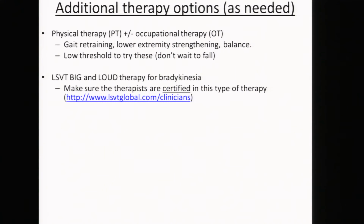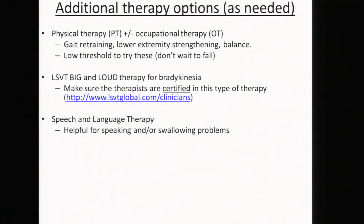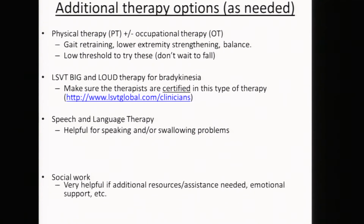You want to make sure your therapists are certified in this, and there's a website I put on there that you can search for therapists in your area who are certified in that. And you just get a prescription from your doctor and do that. Speech and language therapy can be quite helpful in and of itself, helpful for speaking problems, slurring of speech problems, swallowing problems, can be very helpful to be evaluated there as well.